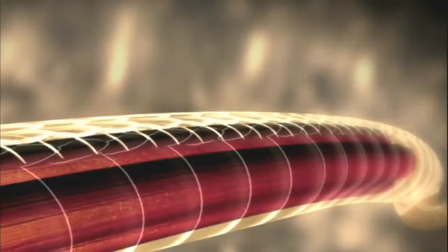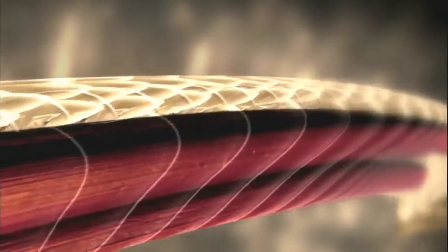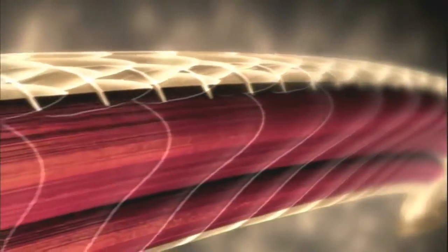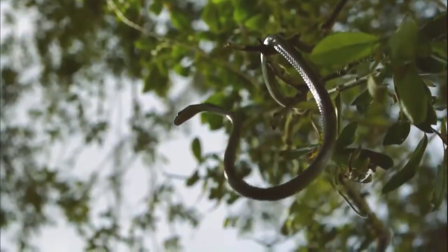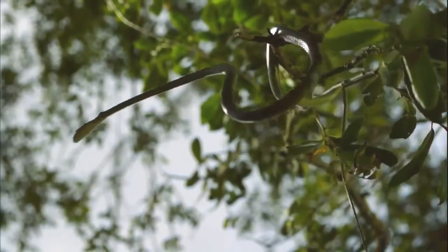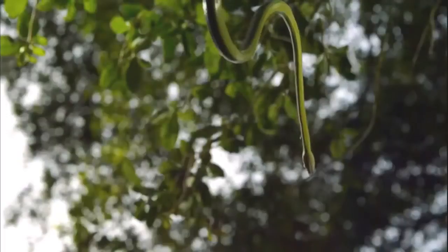But once it's in the air, how does an animal with an inner tube for a body transform itself aerodynamically? After launching, it sucks in its guts and flares its ribs to make a U-shaped wing. Increasing its size adds to air resistance. But are these snakes doing anything more than falling with style?